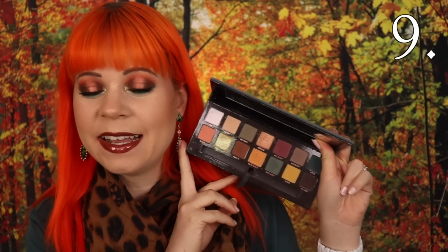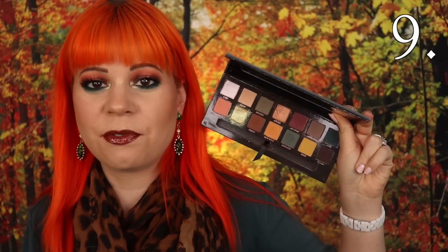Next up, we have a classic, and this is the Subculture palette by ABH. I don't think I need to show you this, but if you for some reason have not seen this palette, here's what the palette looks like. I mean, this is fall. The only thing I feel is missing in this palette is some more shimmers, and I don't like the shimmer formula in this palette. So for me, this is basically just an all matte palette because I don't really like these shimmers.